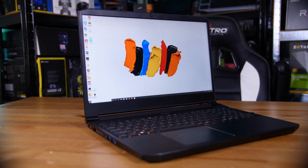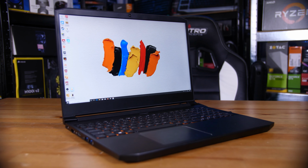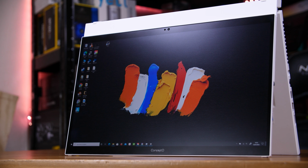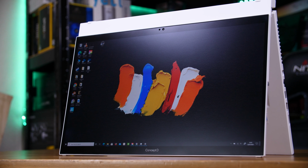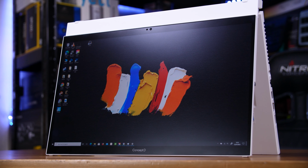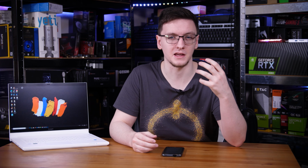Acer's ConceptD line of laptops are ones that I've checked out before and are generally effectively gaming laptops with a few tweaks for creators. Things like having stunning color-accurate displays, lower power profiles, and better fan tuning and fan profiles as well, but often come with similar or the exact same hardware as their gaming counterparts. What that means is that they strike a good balance between being visually good for creators, but also having enough power behind them to do pretty much any task you like, from video editing to 3D modeling to a bit of designing work as well.